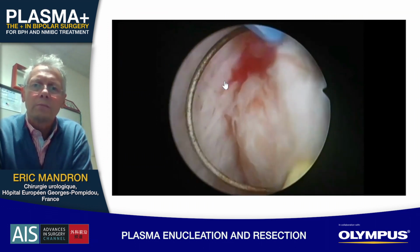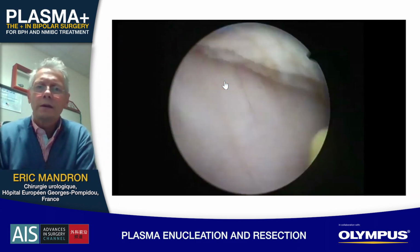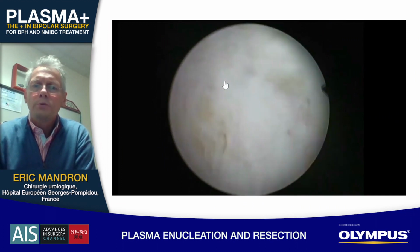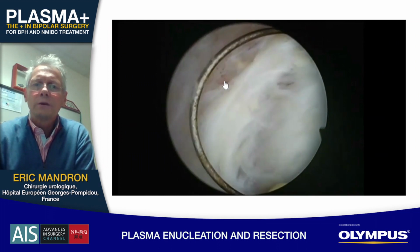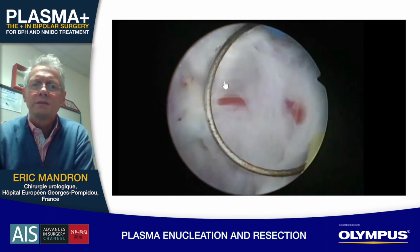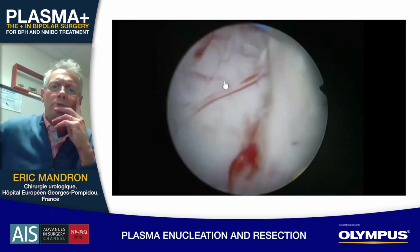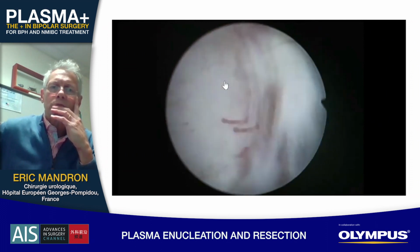We arrive at 10 o'clock here, and you see the coagulation, and again you push away the adenoma, and we will arrive now at the level of the bladder neck. And what we want now is to find this window at the level of the bladder neck, and we will open the mucosa. Now you will see. So you see probably in a few seconds.